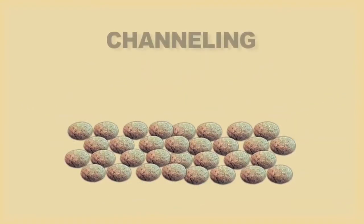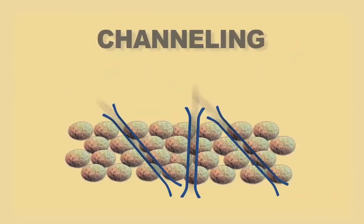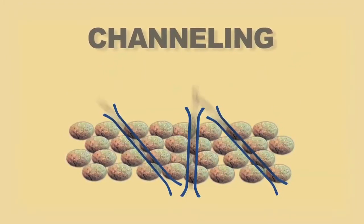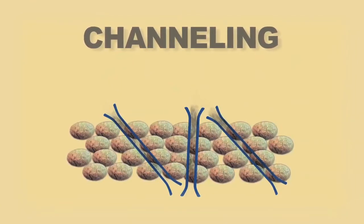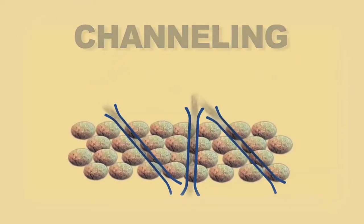Channeling is the first. This means that channels of air through the media are formed, and odour and VOCs start escaping, leaving other areas of the biofilter without airflow and thus a food source for the bacteria. This forces the bacteria to migrate.